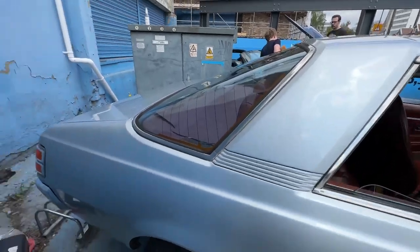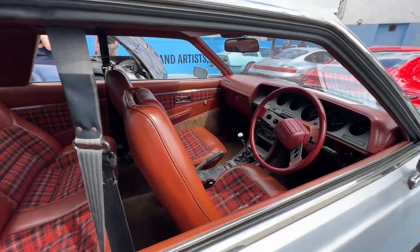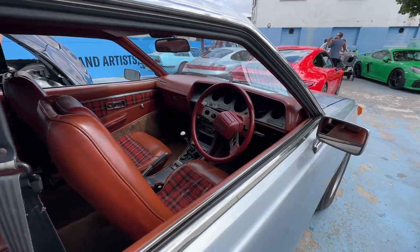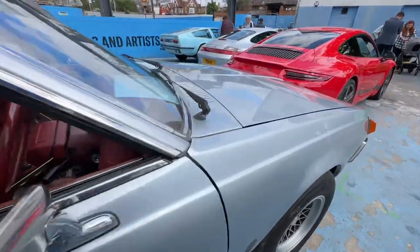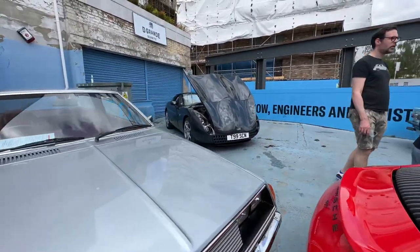Look at that. A bit like the Mercedes, there's no B-pillar. The windows all wind down. And look at that gorgeous checked interior. There's quite a lot of red, but I think it's alleviated with that silver on the dash. I love those quad headlamps.